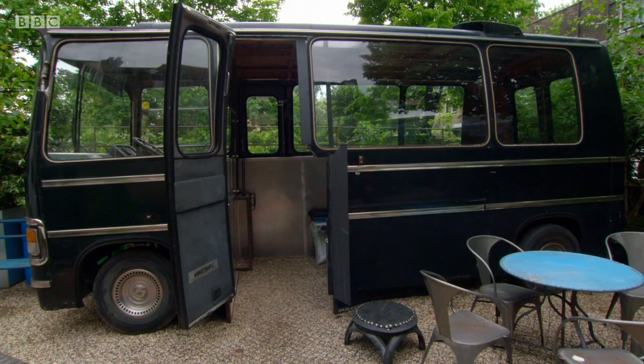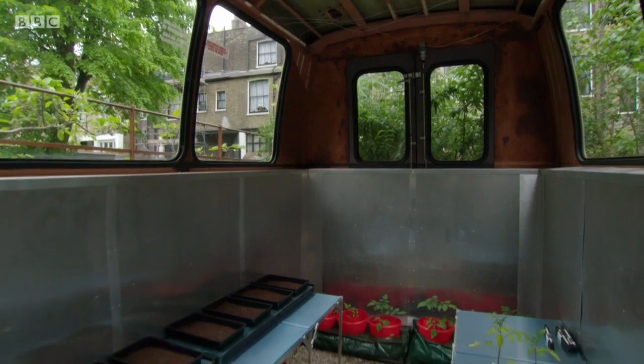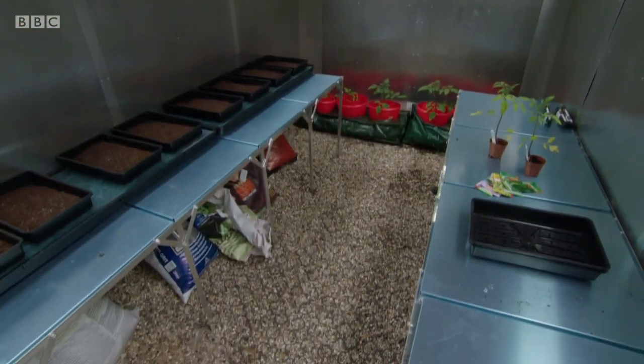Great idea. Can you tell me something about this vehicle? It's a 1980s coach. I found it on the internet, actually. It was formerly used for Royal Staff transport from Horse Guards Parade to Buckingham Palace. So it had very low mileage. But we've repurposed it into a greenhouse for the garden. What a brilliant idea.